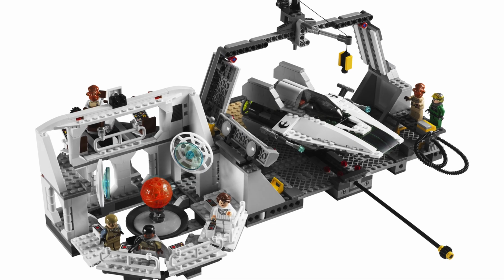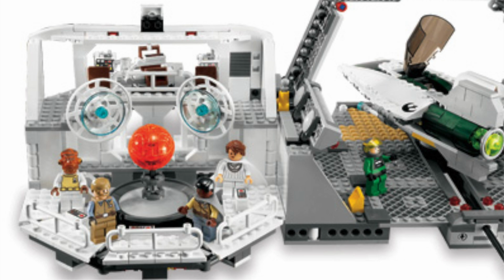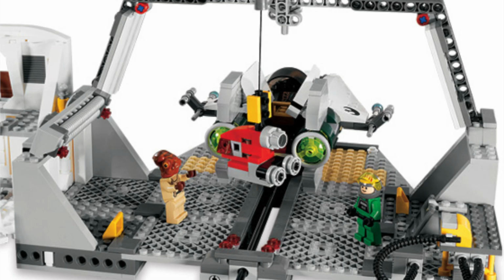Home 1. I could see this set looking nice on display. The build for the briefing room looks great. I especially like the curvature and the piece used to represent the Death Star hologram. The hangar is also a good build, probably the first and last time we'll ever get a hangar in a LEGO Star Wars set.